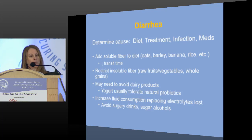And then you might need to watch out for dairy products. Some people can develop lactose intolerance, so you have to be careful with that. Usually a Greek yogurt, patients can tolerate, even if they are lactose intolerant, and even some hard cheeses.